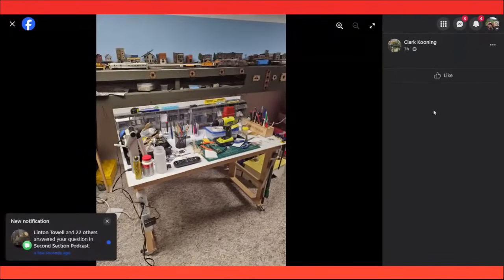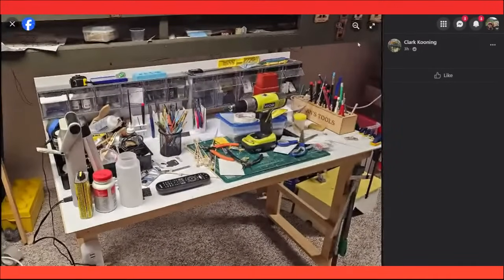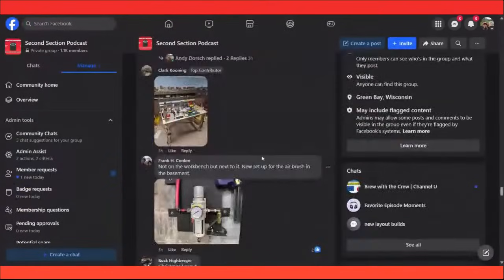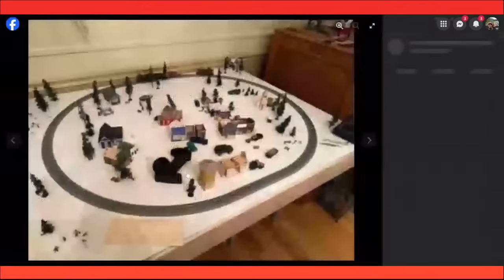Clark Cooting. Uh-oh. Hey, Clark, we know Clark. No caption, but hey, an entry nonetheless. Clark's tools, right there. Well done, Clark. Here we go, Frank H. Conlin, not on the workbench, but next to it. New setup for the airbrush in the basement. Dang. Nice. Wow. That looks pretty good. It's a real deal regulator there, that's for sure.